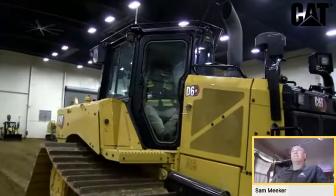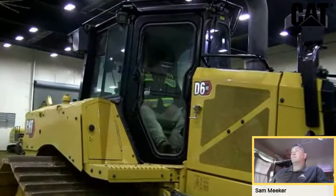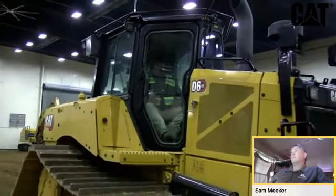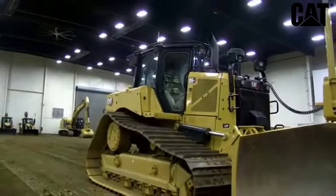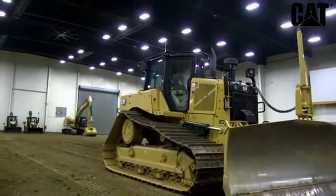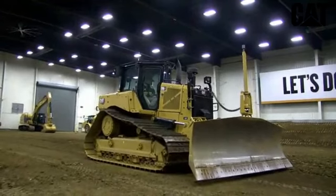I'm a demonstrator instructor out here at the Edwards Learning Facility, and I'm going to go over slope assist with you. For those of you that don't know what it is, it's a system on this machine that gives the machine the ability to automatically control the blade at different set percents of slope, whether it's main fall or cross slope. And the operator can set those to whatever he's trying to run. Really nice for the operator.